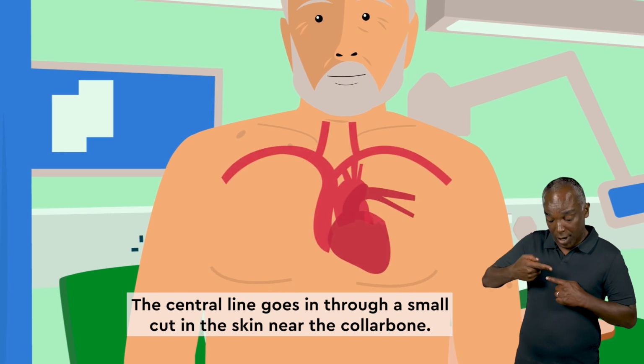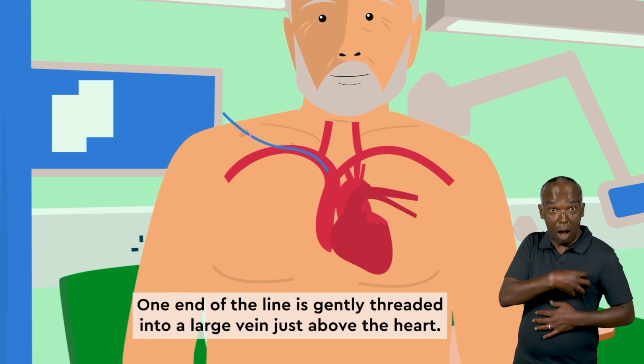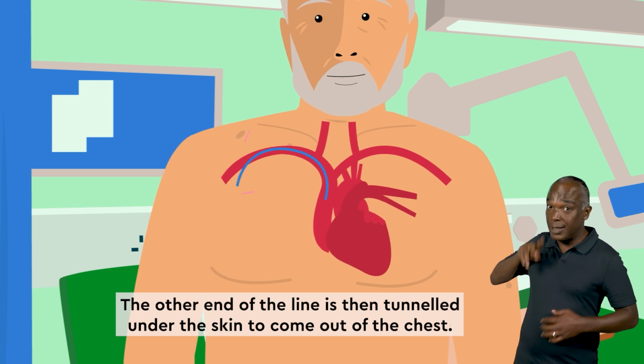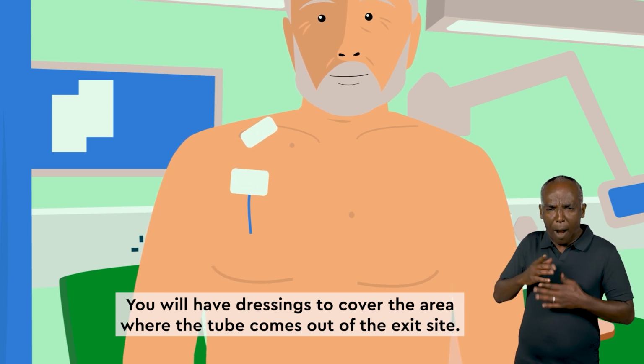The central line goes in through a small cut in the skin near the collarbone. One end of the line is gently threaded into a large vein just above the heart. The other end of the line is then tunneled under the skin to come out of the chest. This is called the exit site. You will have dressings to cover the area where the tube comes out of the exit site.